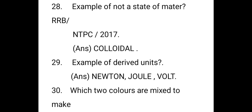Example of non-states of matter. So colloidal. Non-matter includes the light from a torch, the heat from a fire, and the sound of a police siren. You cannot hold, taste, or smell these things. They are not types of matter but forms of energy. Examples: time, sound, sunlight, rainbow, love, thoughts, gravity, microwaves, heat, memories, etc.